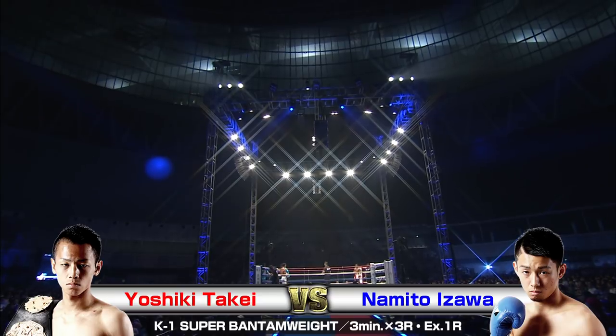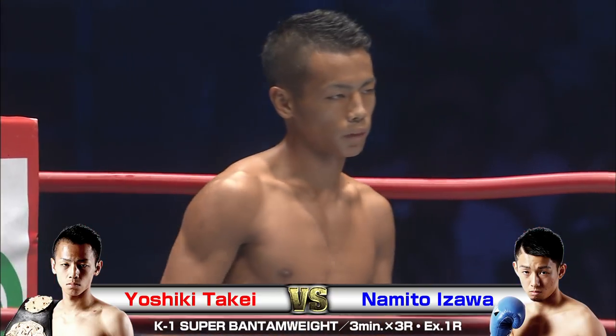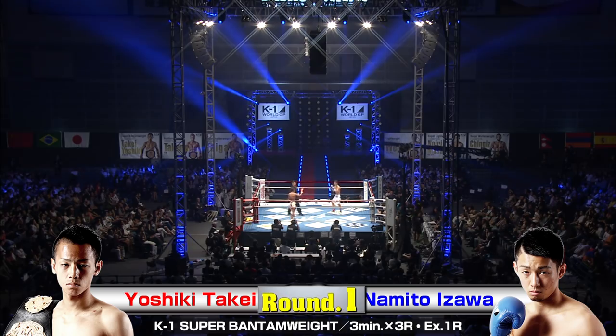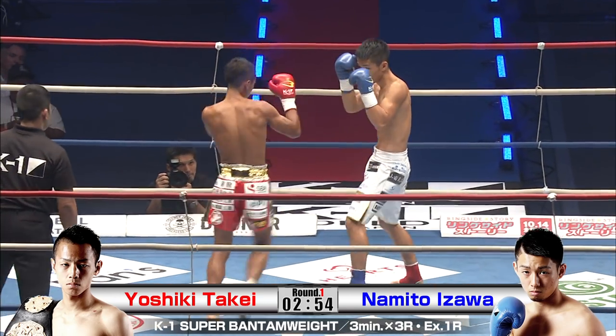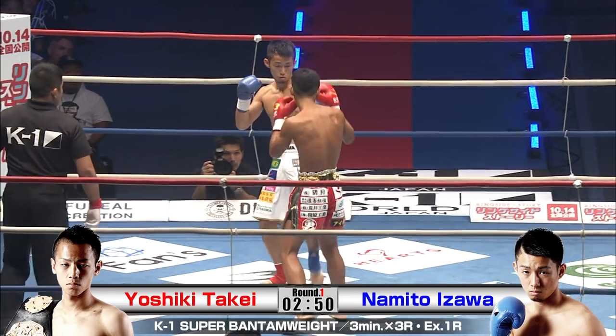And we're back with the K-1 World Grand Prix 2017 Japan. K-1 Welterweight World Championship Tournament at the Saitama Super Arena in the community arena configuration. We've got 8,000 screaming fans ready for this next bout to kick off. In the red corner, champion Yoshiki Takei taking on, in the blue, Namito Izawa here at Super Bantamweight.